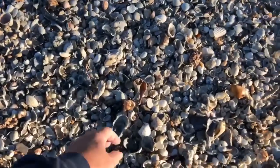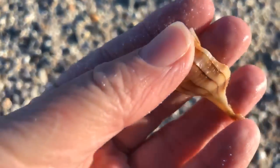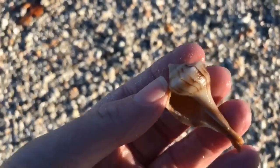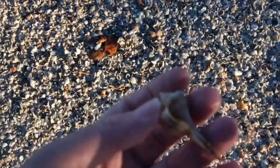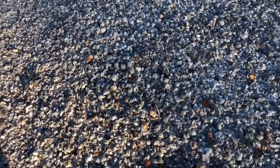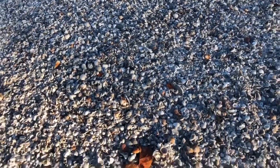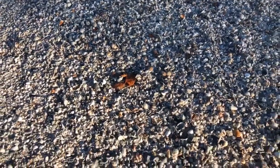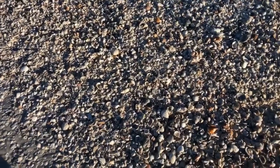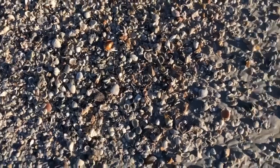A little lightning whelk. It's got a little chip in it. Still a nice little shell. Baby lightning whelk. Seeing lots of conchs. Lots of conch shells here. Cockle shells, conch shells, worm shells. Wow. Piles and piles. Piles and piles of shells here.